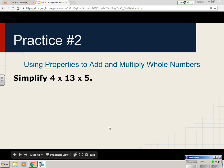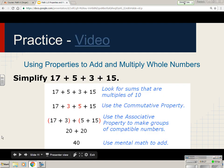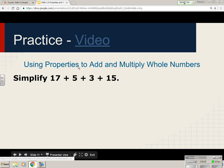Okay, so now it's time for us to do some practice. I think this got messed up. Give me a second. Here it is. Okay, so this is the first practice we have, and here we're going to use the properties to add and multiply the whole numbers. All right, so if you look at a whole list of adding here, you're going, good grief, 17 plus 5 plus 3 plus 15.